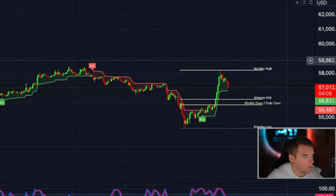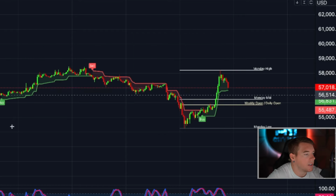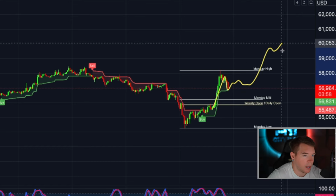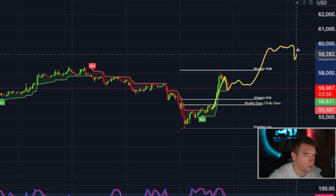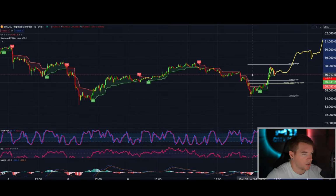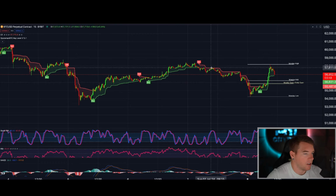You see this over and over again, that either the red line or the green line gets tested after a move here to the upside like this. Test, then sideways, then another leg to the upside, sideways, test to the green string, then we continue, and so on until we change trend, and then the red line acts as resistance. Here the green line should act as support, let me put it this way.